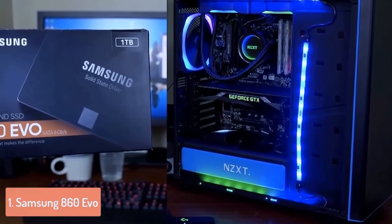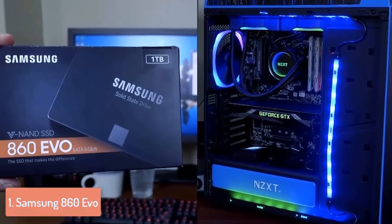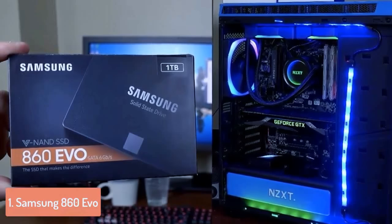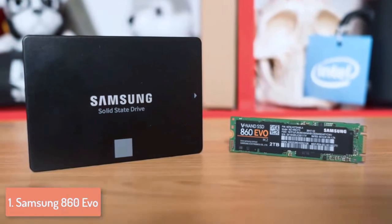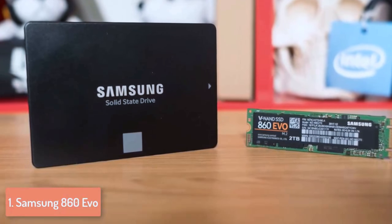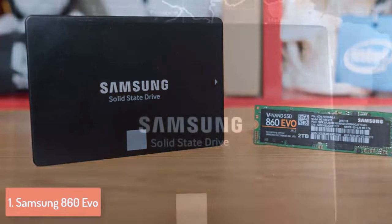From a design perspective, the EVO features a tiny, compact glossy black design that is accompanied by a Samsung labeling at the center and a silver square at the bottom. For your information, the square is silver because it signals the difference between this model and the 860 Pro that has a red square and costs way more, so I want to make this clear from the very beginning.